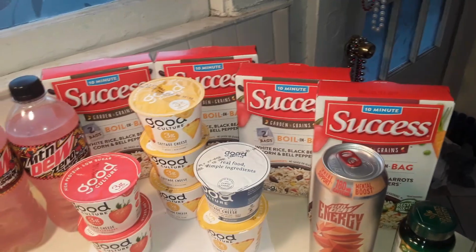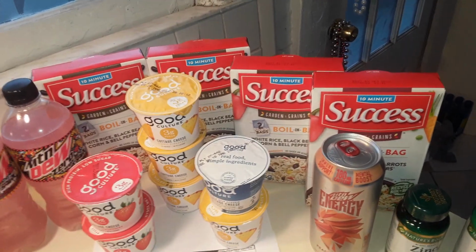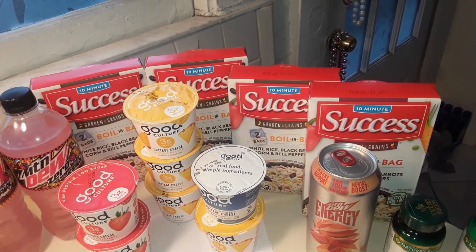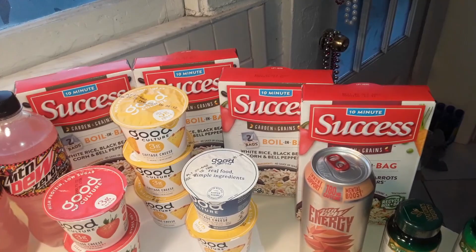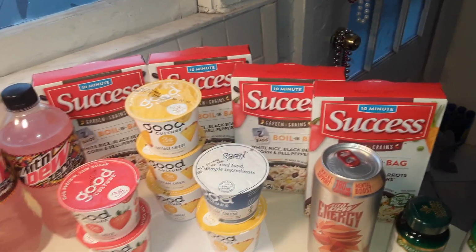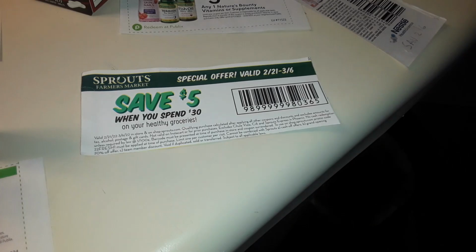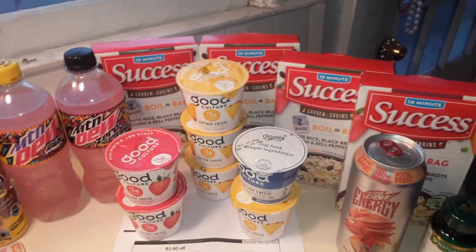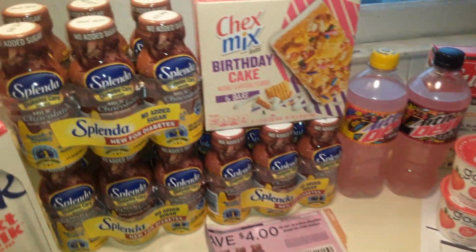So spending $8.60 for these 4 boxes and getting back $6 from Ibotta, $1 from Ibotta, 50 cents from Ibotta, and 25 cents from Ibotta. That made me spend only 85 cents for these 4 boxes. So still an unbelievable deal. And obviously it helped me reach my $30 threshold, so I got another $5 off when I did that deal there.